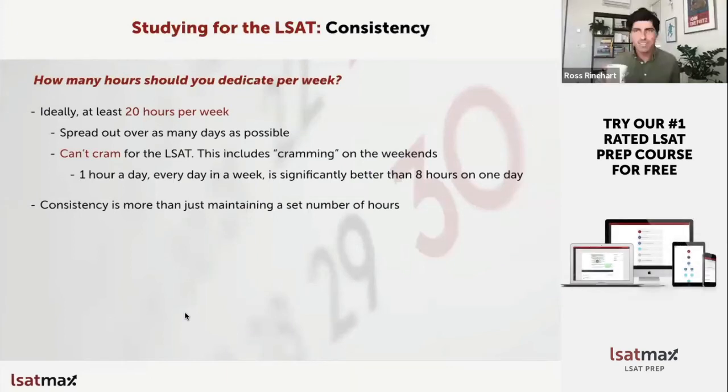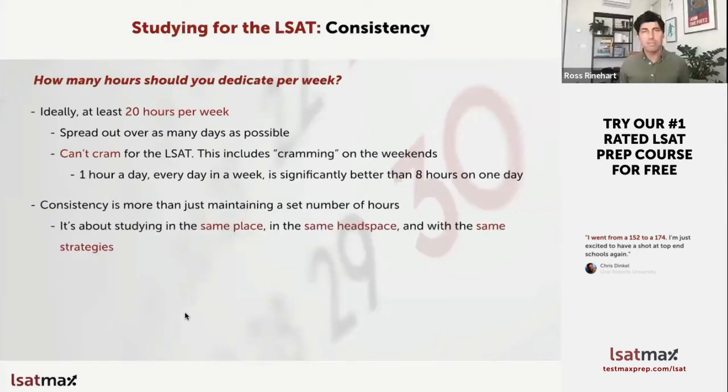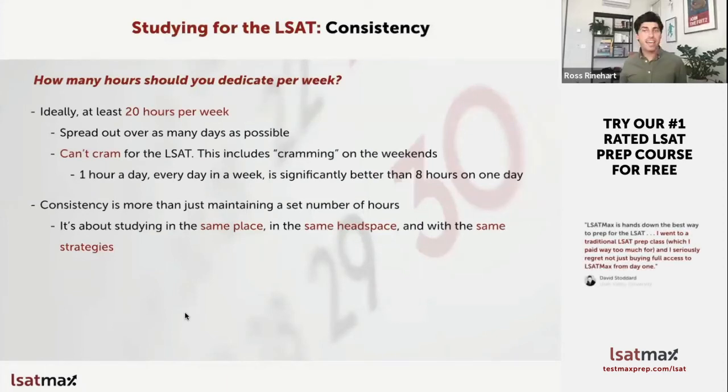Forgive me for describing it, but it's a heavily researched phenomenon that says more or less that you'll be better at applying information if you are in the same mindset, mood, physical location as when you learned that information. So harness that to your advantage. You'll find much more success if you try to get into the same headspace and physical space where you study. And keep that consistent too. Study in the same location. Study in the same headspace to the extent that we can control that. Study with the same strategies.